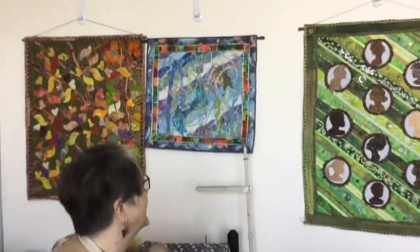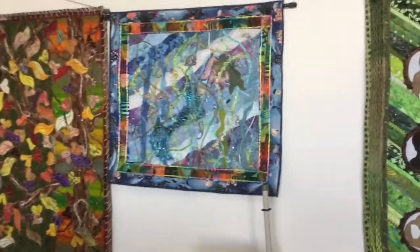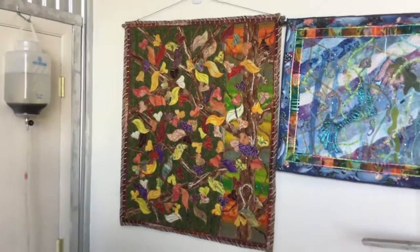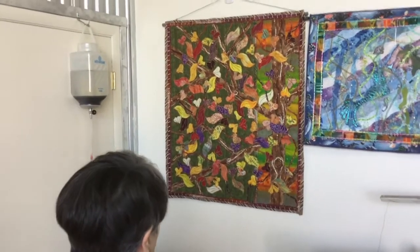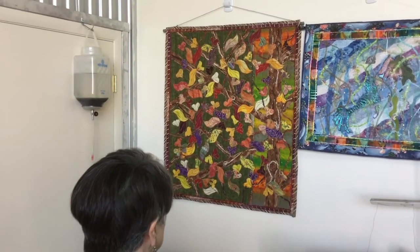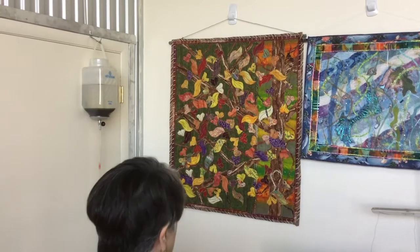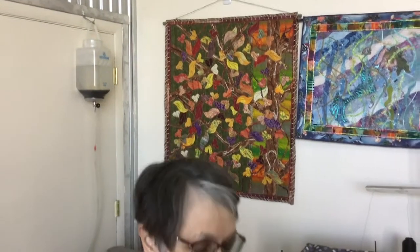A mermaid, just because. And this one actually is titled Greenbelt in Autumn. I did it when I was looking out my window, just because I love all the colors of the leaves and how much excitement there is in that and how beautiful all of that is.